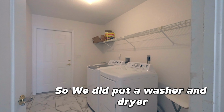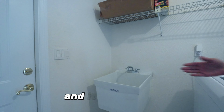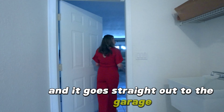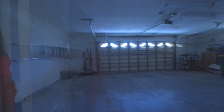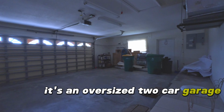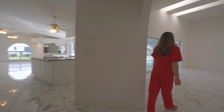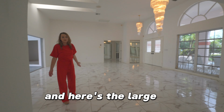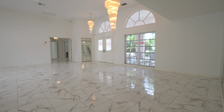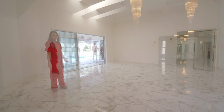So we did put a new washer and dryer in the laundry, and it does have the sink, and it goes straight out to the garage. It's an oversized 2-car garage with a side entry door. And here's the large living room, which is great for entertaining.